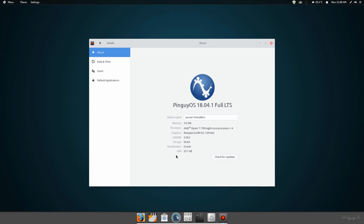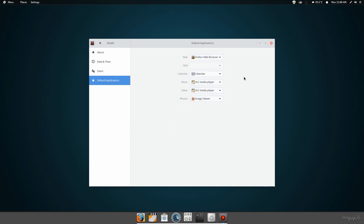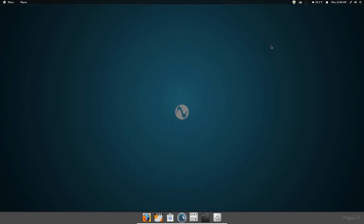Pinguy OS does no longer support 32-bit processors, so they state on their website it's 64-bit only support as of the latest version. And virtualization, of course, is Oracle and the size of the disk. And we have our date and time, automatic, we can check that out. We have our users and default applications, which we can easily change. So everything is pretty much presented to the user in a very easy to understand and deal with way, and I applaud them for that. Very, very clean. So we'll continue.